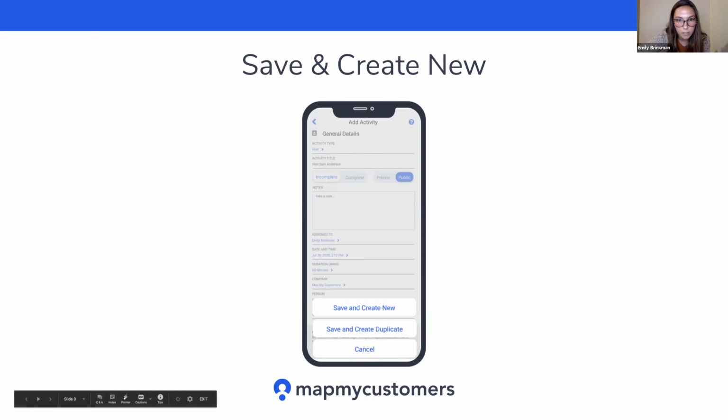Just confirming that you can see my screen. Are there any questions here? Okay.